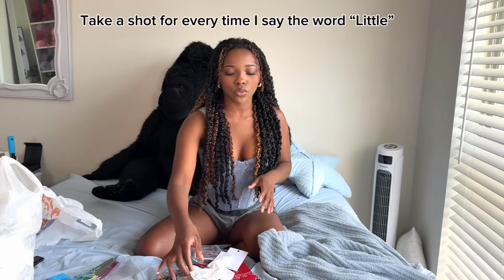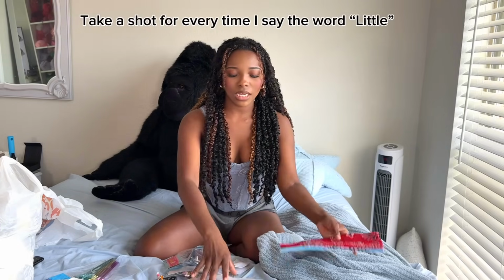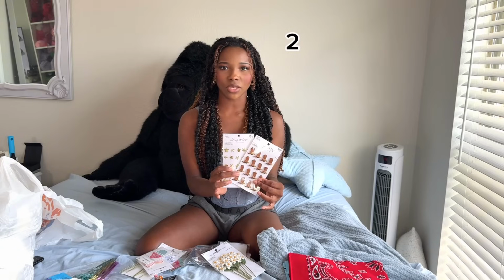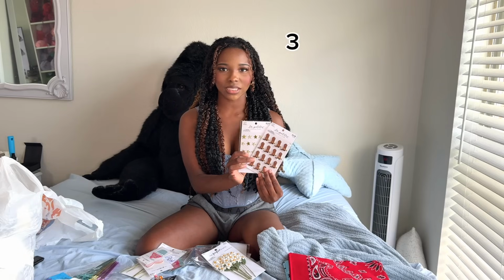I'm just gonna speed run through the whole thing. I got like 2 bandanas. I got this little star and little cowboy boot, so when I do my thank you cards I can make them a little bit more customized with the whole farm animal country type of vibe, just to give it a little bit more decoration.